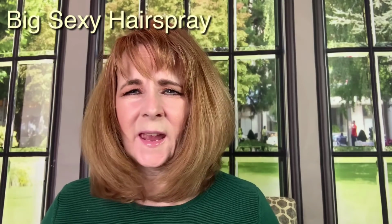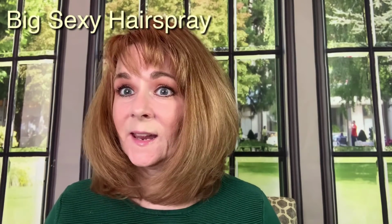Right now, this is my go-to hairspray. I would repurchase it again and again. Just want a really good hold at a drugstore price. That big red can, that one up here, Big Sexy Hair, I think it's Big Sexy Hair. That really does hold, and that is a good product as well.